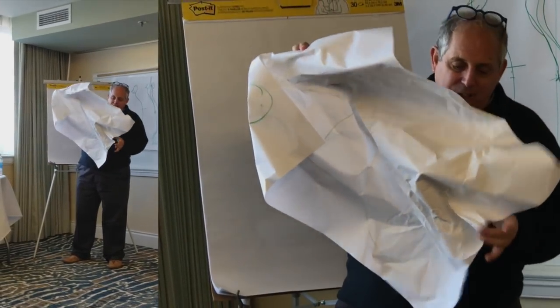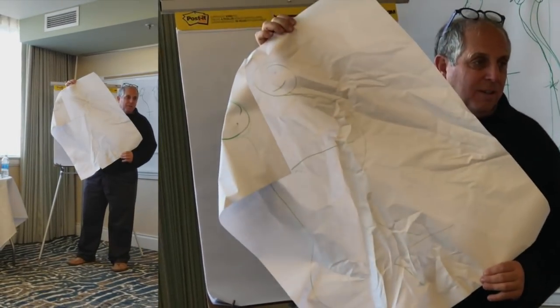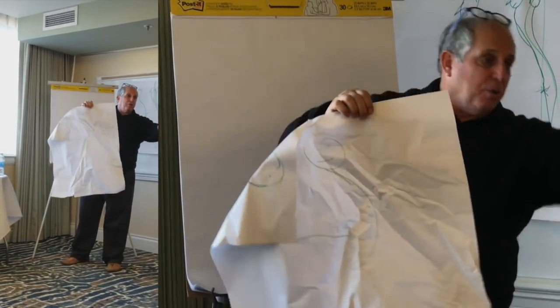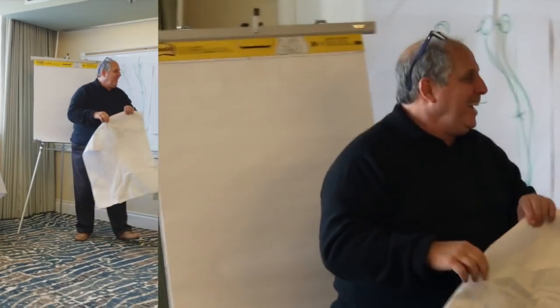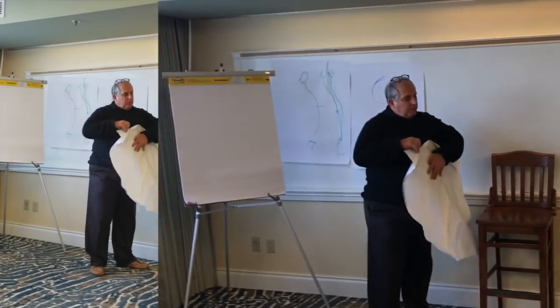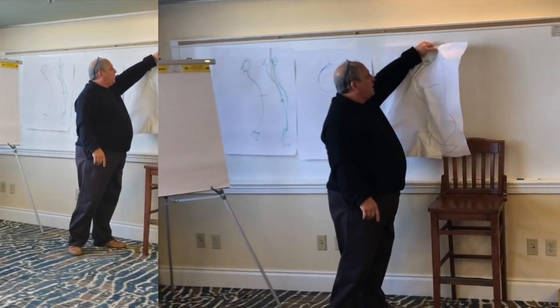The reality is this paper is never not going to have crinkles unless we get out an iron. And we can't iron out your body and make it straight. Darn. But otherwise, that's it. The rib bone does regenerate. Bone does regenerate.